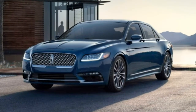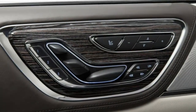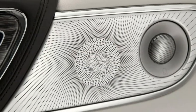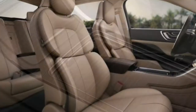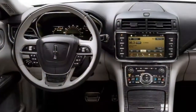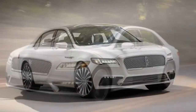Infotainment duties are handled by Ford's Sync 3 system, which comes with an 8-inch touchscreen interface, Apple CarPlay and Android Auto integration, satellite radio, 2 USB ports, and a 10-speaker sound system. The base Premier also includes Lincoln Connect, which allows you to use an app to remotely start your vehicle, lock and unlock it, or locate it via GPS, among other highlights.